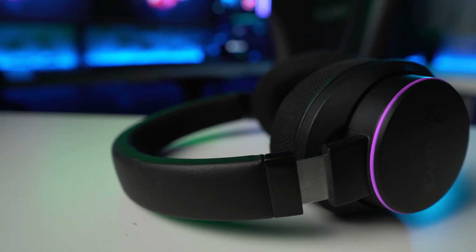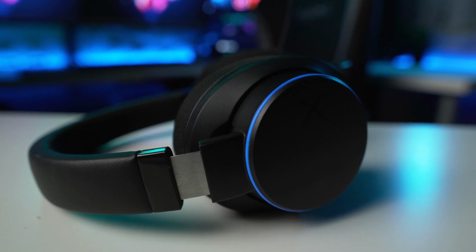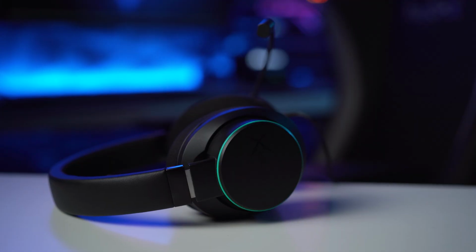But again, this is my opinion, and it may just be the way my head is shaped, so you may have a more positive experience with it. All in all, I think for 80 bucks, you're getting some serious value for your money, and if you can overlook the one shortcoming, just the minimal padding on the headband here, I believe you will be getting a headset that can compete with much more expensive headsets like, say, the Corsair Void Pro RGB right here, and it will look very, very good doing it as well.